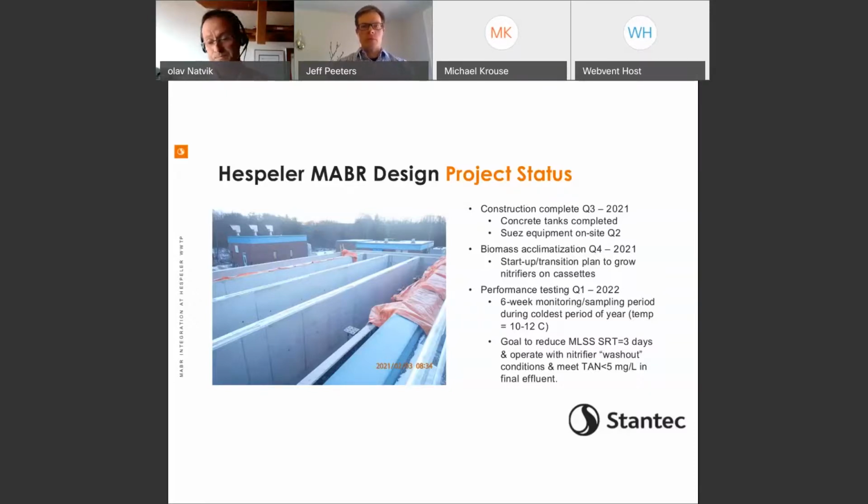And I'm really excited about this. Once the performance test is passed, and that's going to be key, the region has also partnered with academic institutions for an NSERC study, and they're really going to put the process through a significant study to learn more about this. And obviously, once it's up and running, we're going to learn more, and we're going to be in a position to be able to bring that information to the broader industry.